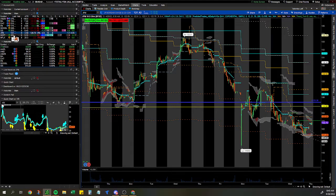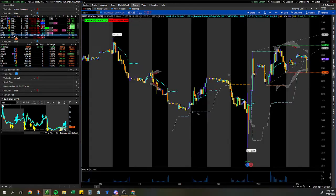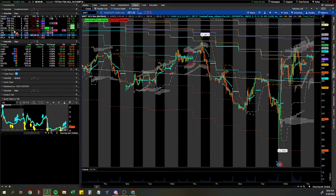Probably going to be the same with JP Morgan. Yep, pretty much the same. GS did beat on earnings, JP did not, so GS is the better play if you want to play finance. Not an interest for me.